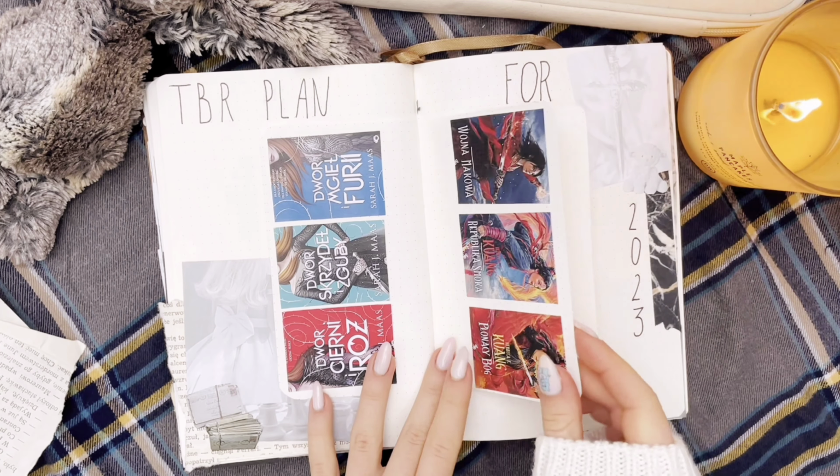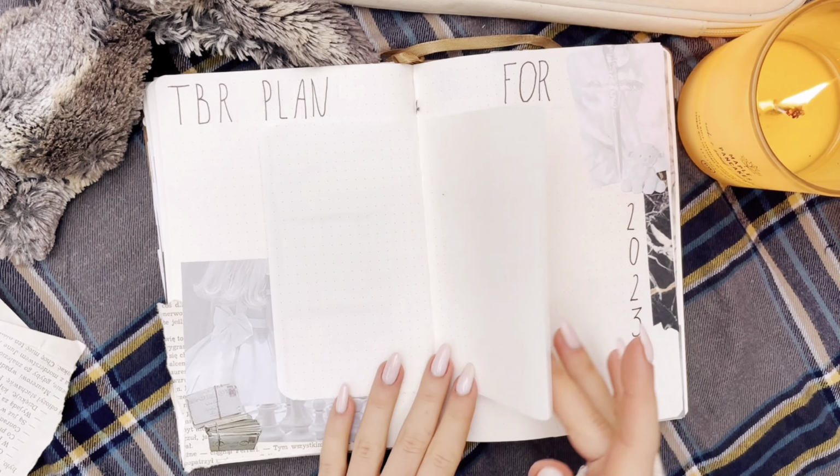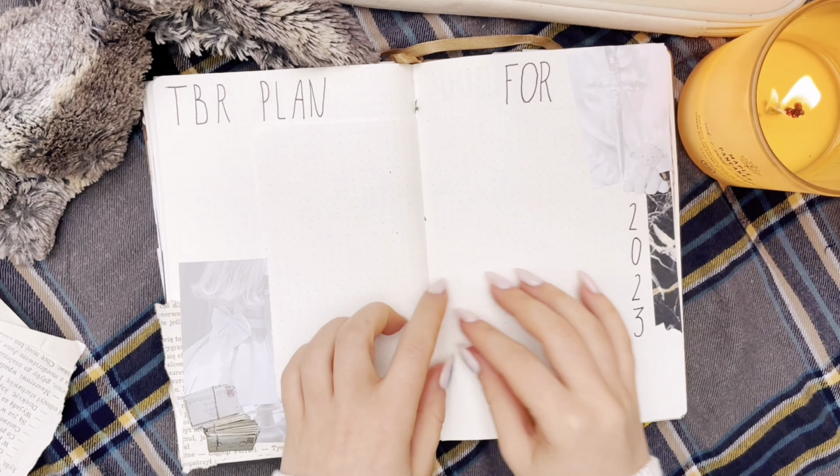It's pretty empty because I only put the books I wanted to read last year and didn't manage to, so yeah, I will add something here, don't worry.